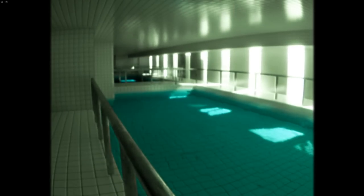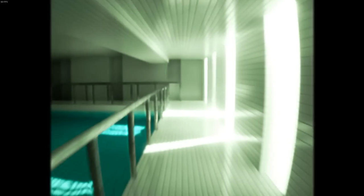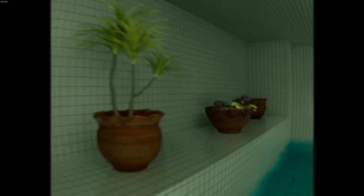Okay, this is more like a swimming pool now. This is the place where all the old men have their balls hanging out. Maybe I'm one of those old men that has their balls hanging out in the gym, because I'm very slow to get up and down. The flower pots being there are kind of weird.